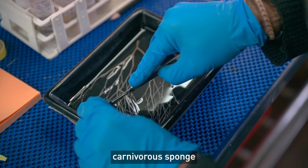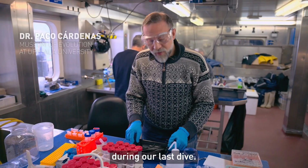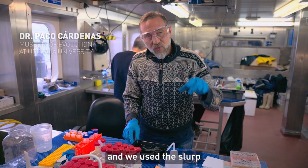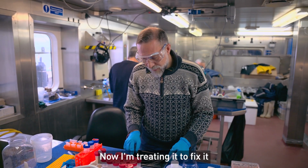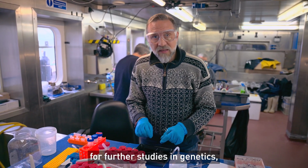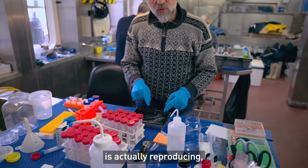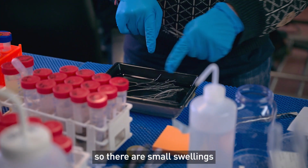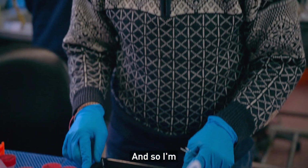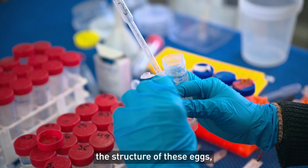This is a carnivorous sponge that we collected with the robot Holly during our last dive. It was sitting on a volcanic rock about this size, and we used a slurp to catch it. Now I'm treating it to fix it for the collections for further studies in genetics, but also in its biology. It turns out that this specimen is actually reproducing. So there are small swellings along the branches, which indicates presence of possibly eggs. And so I'm taking little fragments of these branches to study the structure of these eggs, which is currently very poorly known.